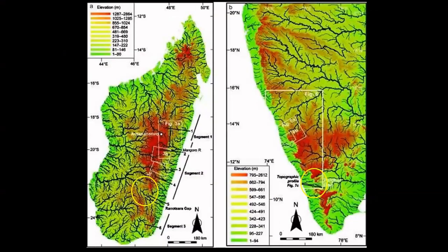And this is again another digital elevation model of the same thing. So you have this yellow encircled part, this is called the Ranotsara Gap in Madagascar. So this Ranotsara Gap in Madagascar is the mirror image of the Palakkad Gap that we have. So they just juxtapose to each other like a jigsaw puzzle. So actually when the Western Ghats evolved, when India split from Madagascar, it was passing through the Reunion hotspot.